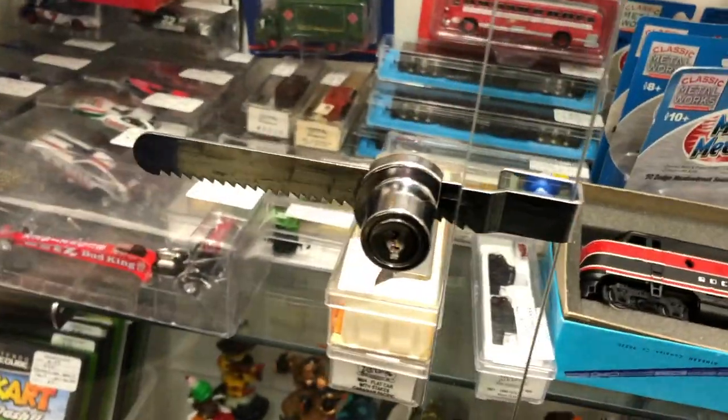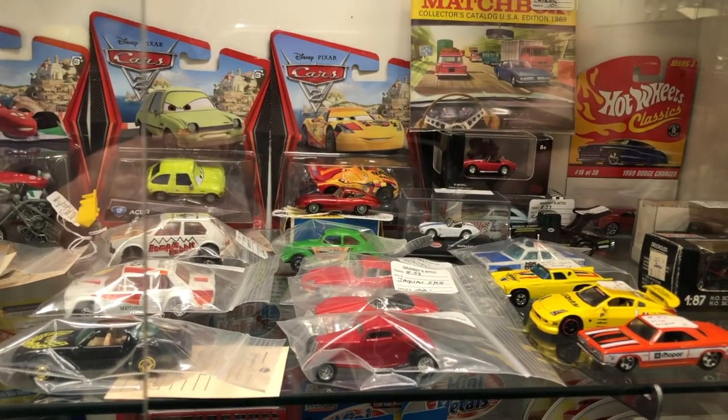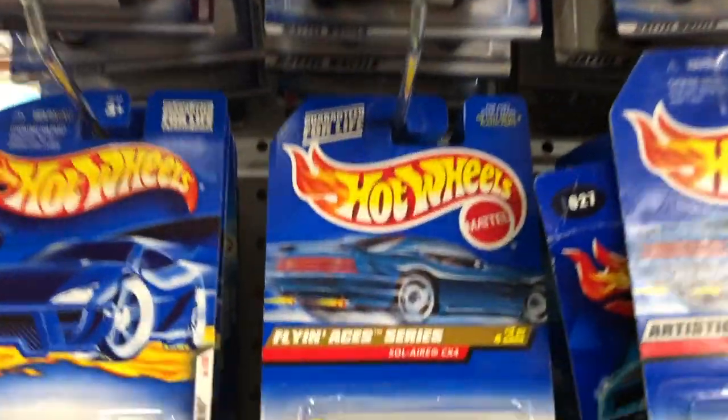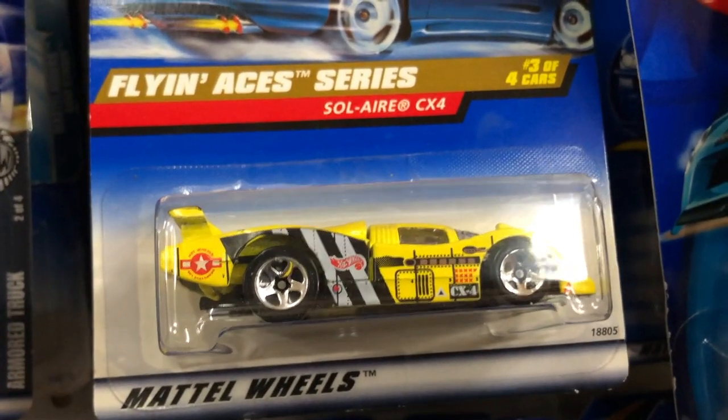Okay. All right, go get to the back desk. All right, we'll go ahead and move on. All right, guys, here's the second rack, and we've kind of looked through these before, but there are definitely, here's another one of these Soleras. Nice yellow one.